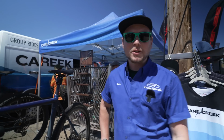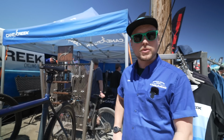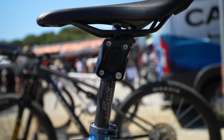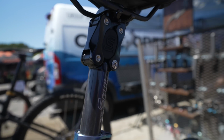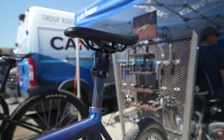Hey, I'm Sam from Cane Creek Cycling Components. Let's dive into some eSilk stem and eSilk post product for you here at Sea Otter 2023. So our eSilk seat post has 35 millimeters of travel, or compliance as we like to call it. It does come in a carbon and aluminum version. It is $229 for the alloy and $329 for the carbon version.